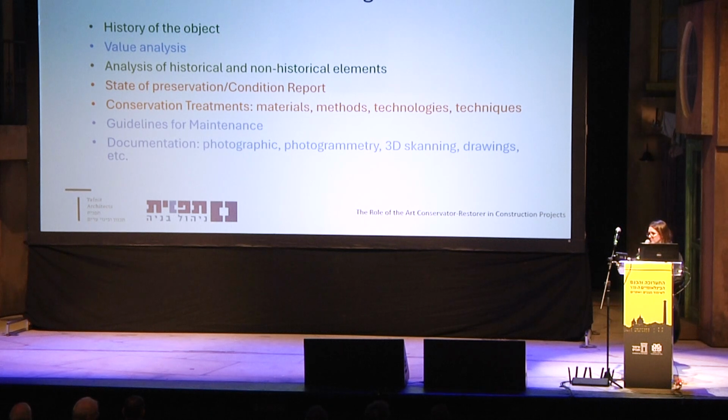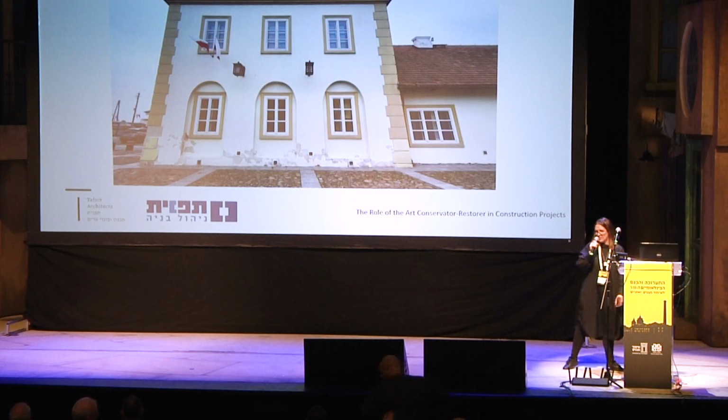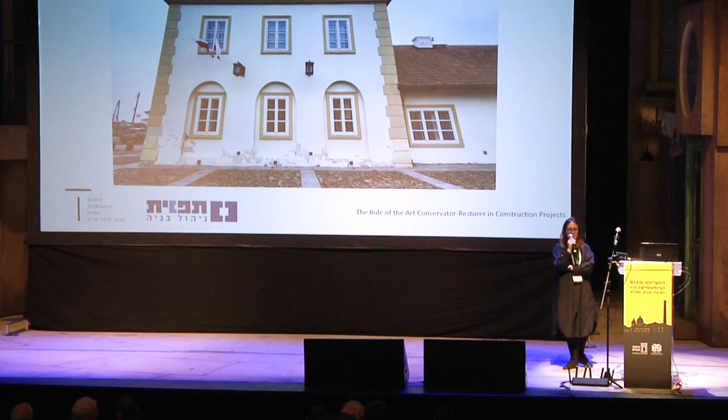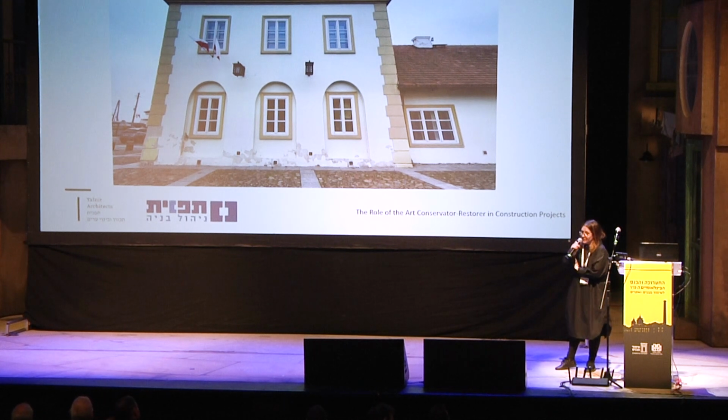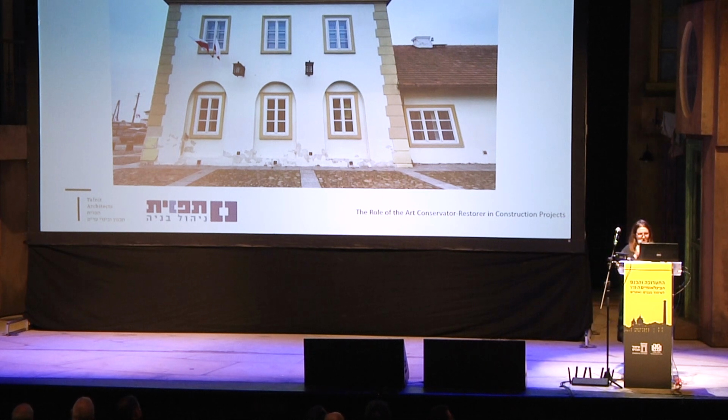What happens if you don't have a program or if the program is not good enough? This is an example of a townhouse in one of the villages in Poland. I was asked to prepare a conservation program for it just 1 month ago. This building was restored a few years ago, really, really recently, but it got a permit, so it had to have a conservation program. Either the program or the execution was not good enough, and this is the result.